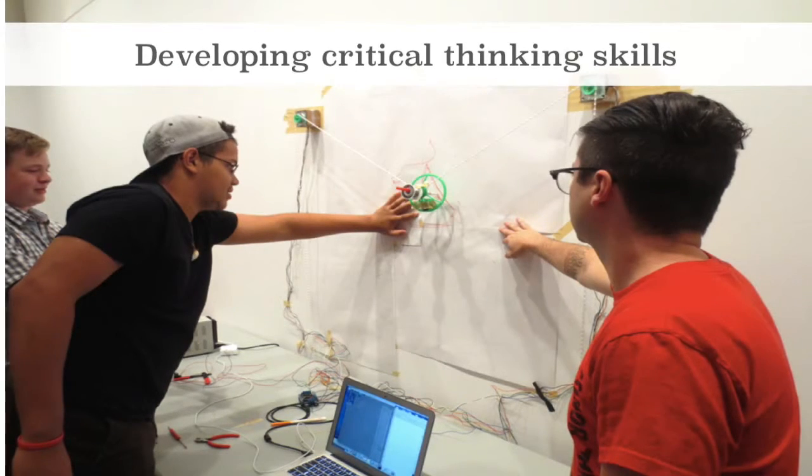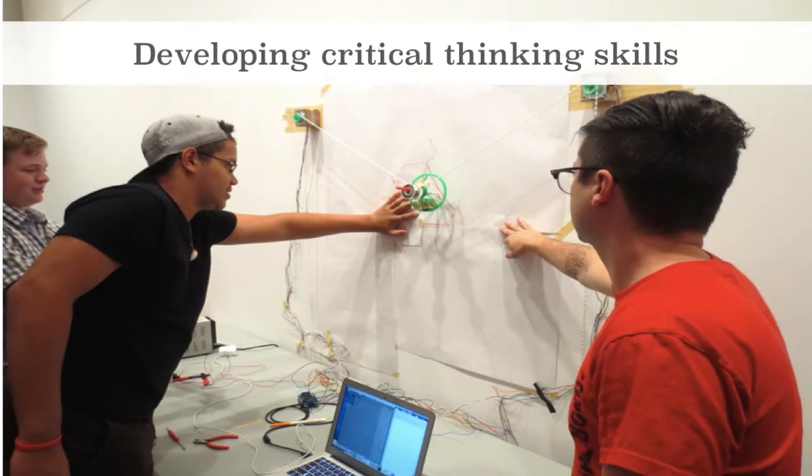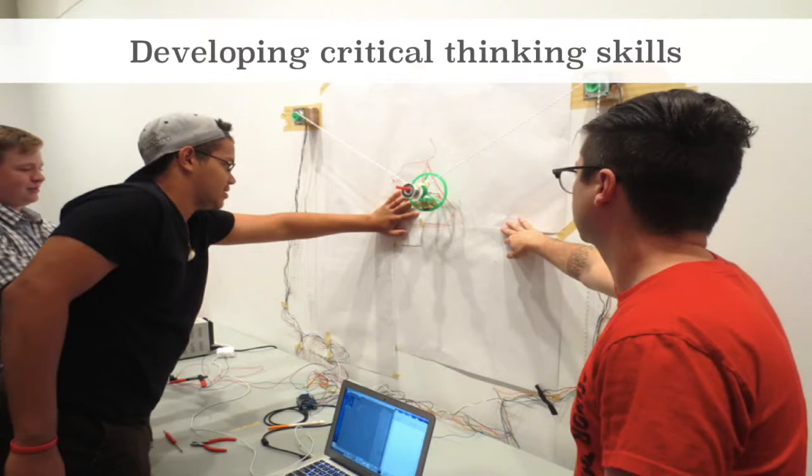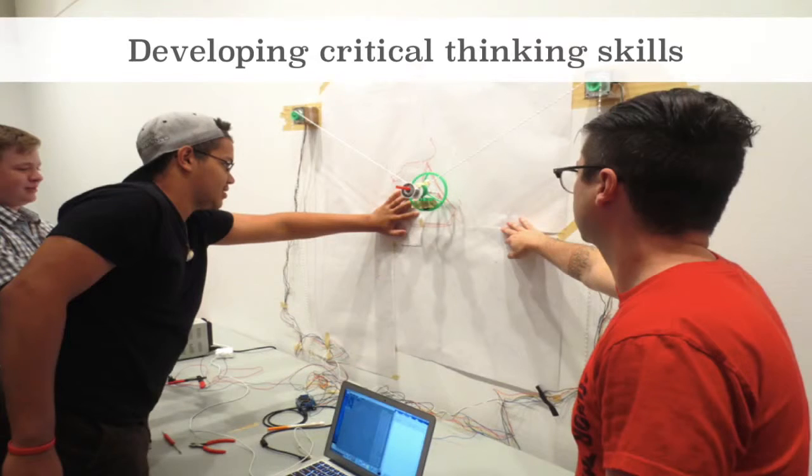But it's really about our teams working together to solve these problems. Jen, can you talk a little bit about the documentation process that kids engage in? Yeah, so a couple different things. Primarily what our group has been doing is building out a website that highlights all of their projects.